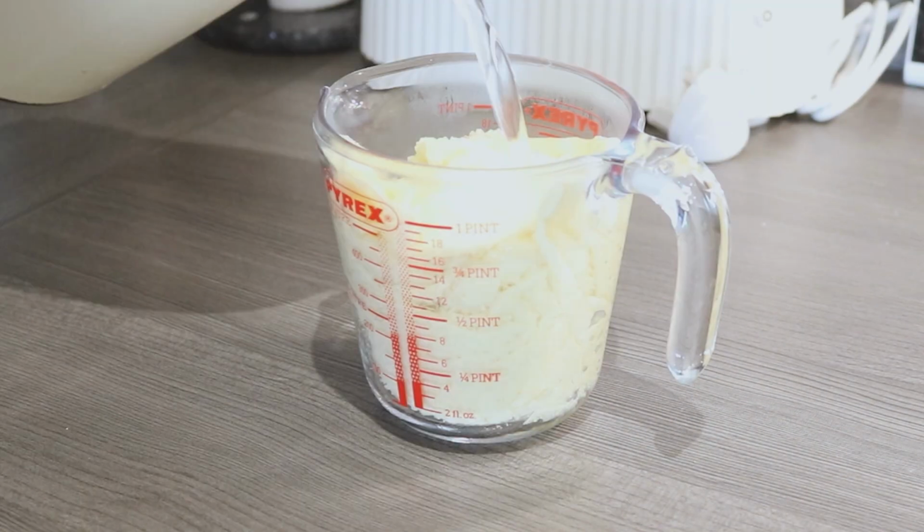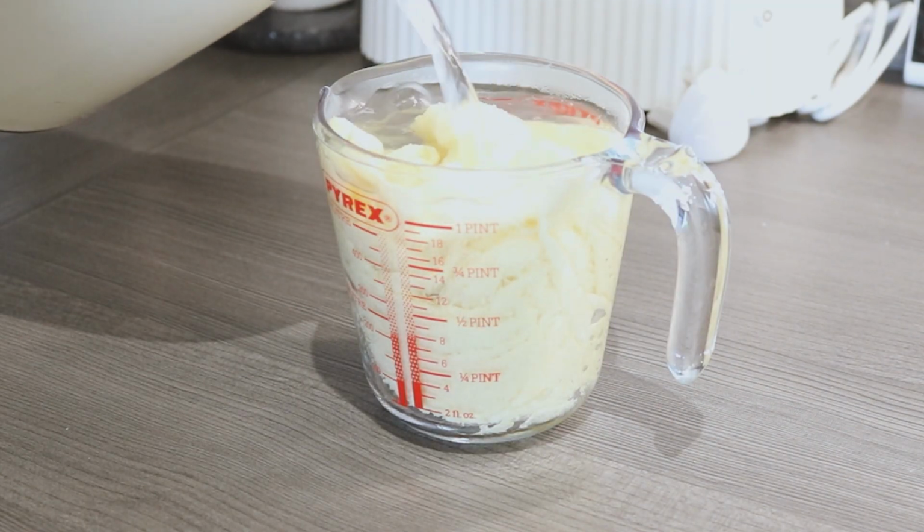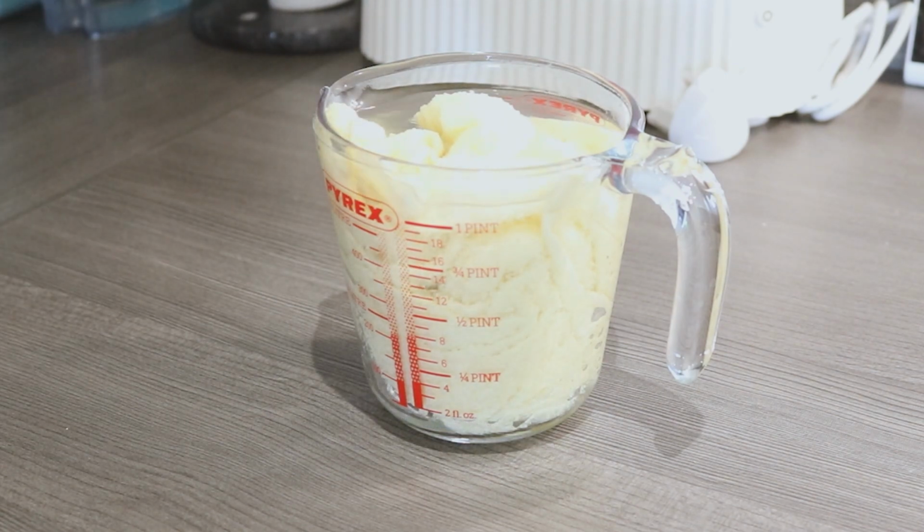Firstly, I always clean my face flannel with boiling water to kill all the bacteria that could be lurking within there. This makes sure that this bacteria doesn't end up on my face and cause more spots.